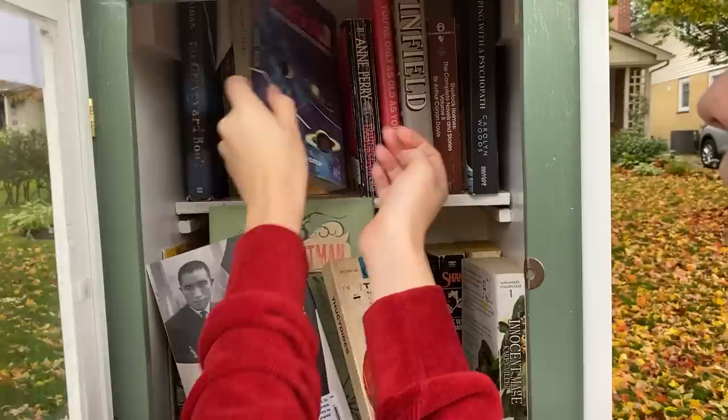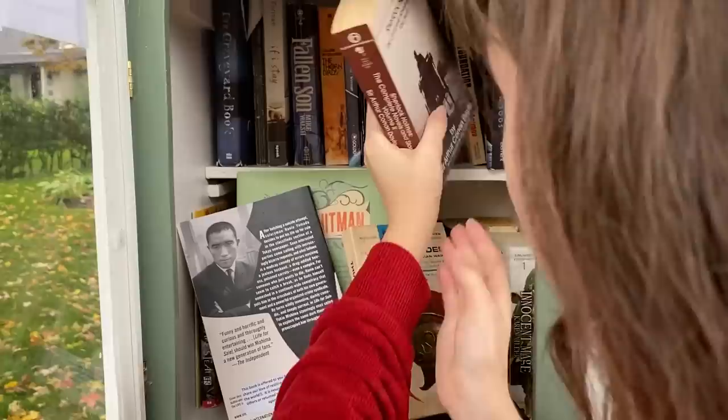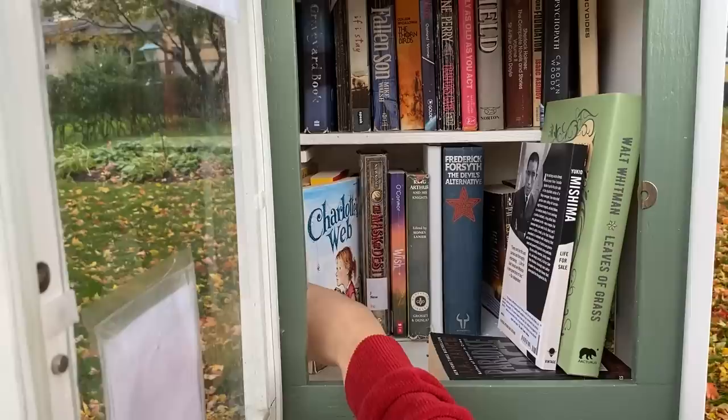What is a sky guide? Oh, a field guide to the heavens. Oh, look! We have Sherlock Holmes, The Complete Novels and Stories. Nice. And then we also have what looks like a horror, Sleeping with a Psychopath. All right, and then I'm gonna put mine up here. We have a little version of Charlotte's Web. How cute. We have Wish.